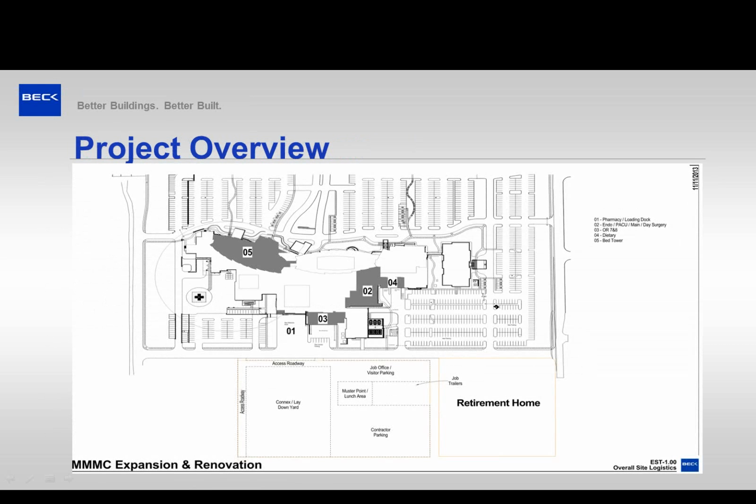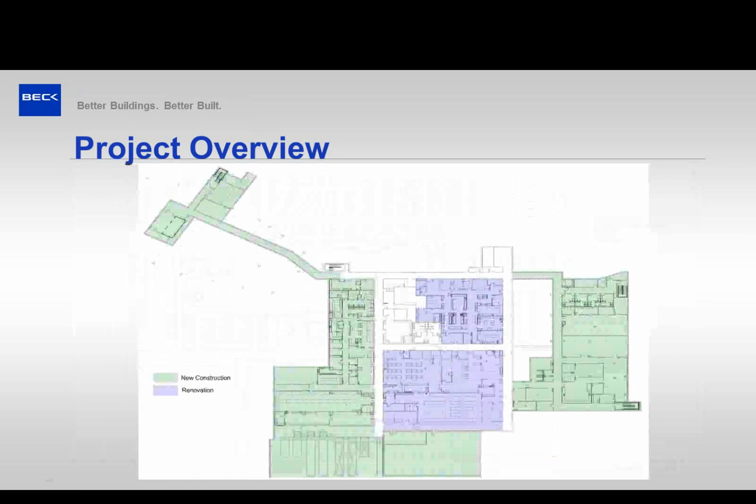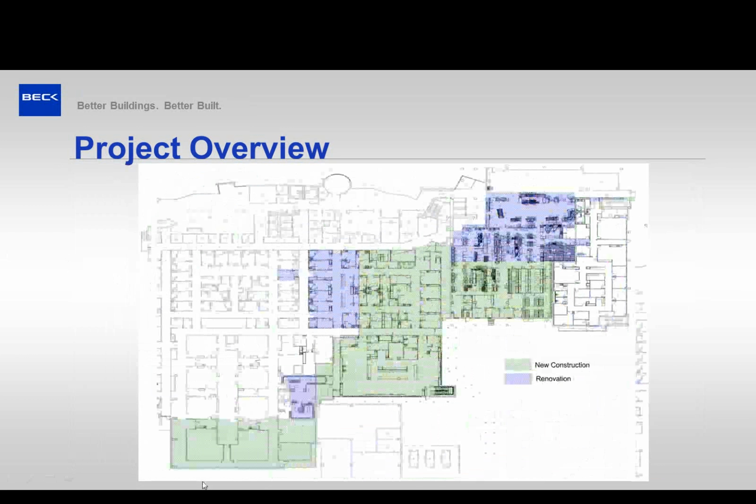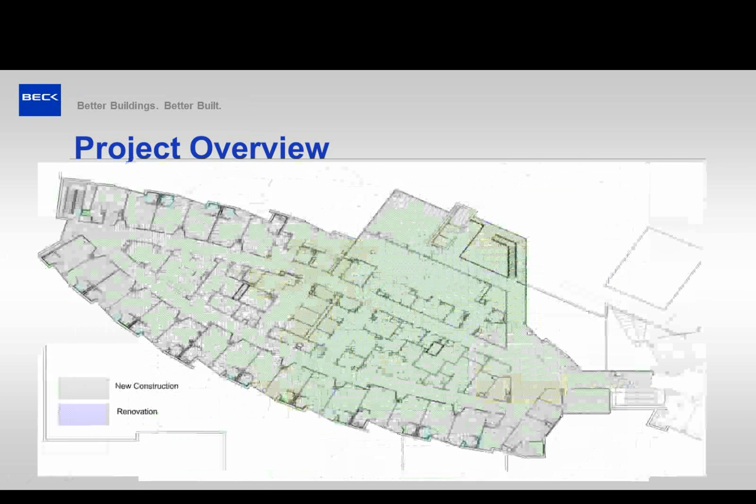Project overview, this kind of shows where we are. The bed towers here, we've got a couple of different areas that we're actually affecting, and dietary is right over here. This is kind of where the pharmacy and everything is, right in this area in the basement. So we're all over the campus, and it's pretty chopped up. This is the basement expansion that we are doing. So this is all new basement in the green, undermining the existing hospital. New front entry to the bed tower. This is all new expansion that we're putting in for Endo, PACU. This is the new bed tower.